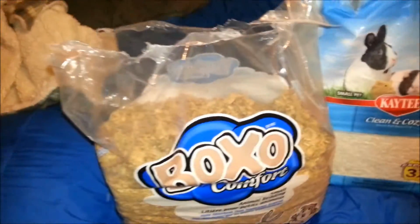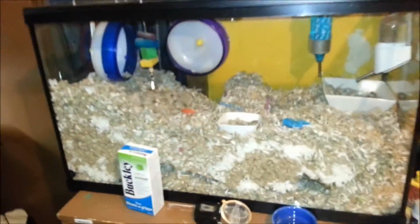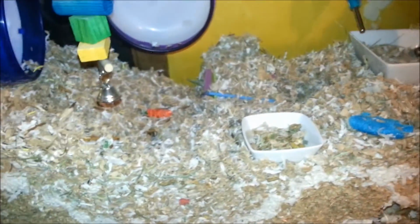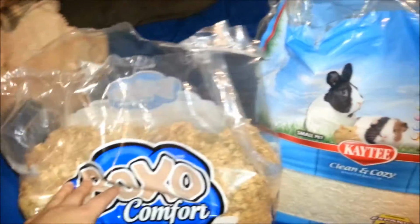Actually, I didn't use that much of either. If you think about it, I used that much of this bag, and that much is how it's filled in that tank. But if you look at how full this tank is, that's pretty good. I know a couple of people commented, oh, that must be expensive to have gerbils since you gave them so much bedding. Well, don't have gerbils if you're not going to care for them properly. They're not like hamsters. They have to have a lot of bedding. Plus this was $10, and I'm not even done the bag. And this is even more. That's really good that I only used that much of this one.